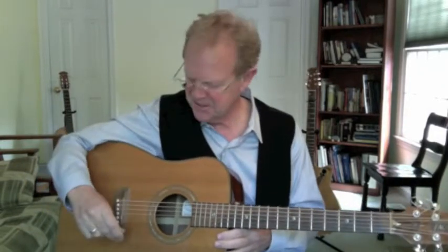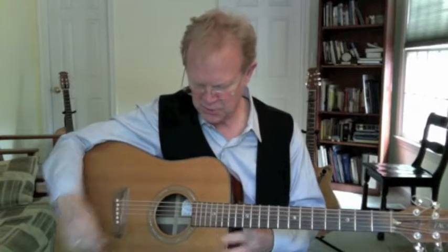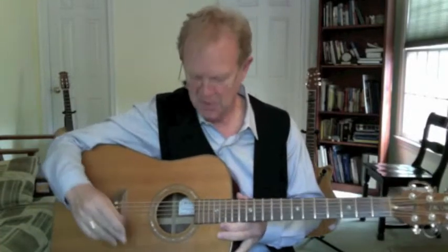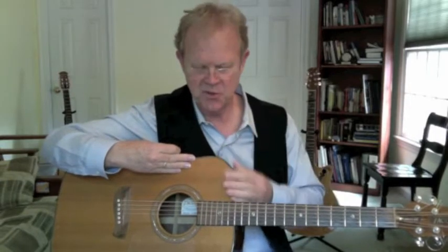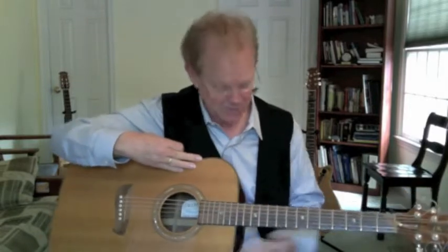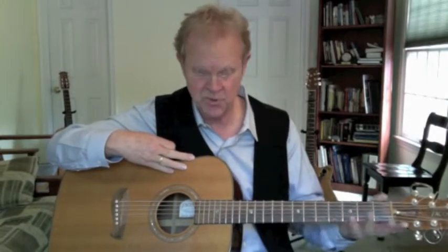So take a seat, and you're going to want to put the guitar, the waist part of the guitar, on your right leg. And this part of the guitar, the shoulder part, should rest nicely against your chest, and you're going to want to pop the guitar out a little bit at the bottom so you can see what you're doing here eventually when you start playing.